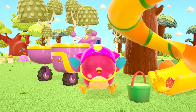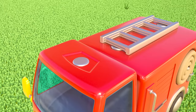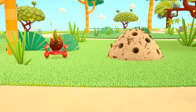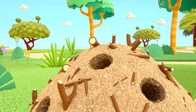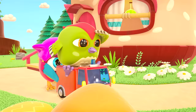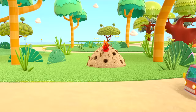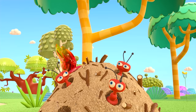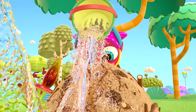Hop Hop, why don't you fix your flashing light to the fire engine? Oh! Where are the ants taking that third fire? To the anthill? The anthill is on fire, too? The firefighter birds are going to answer another call. Hop, hop. The fire is out. Great work, little birds.